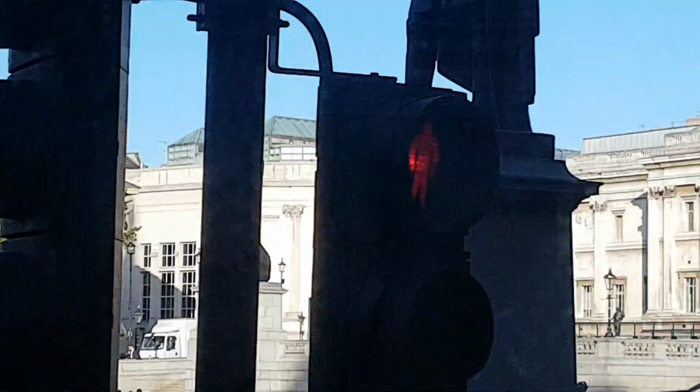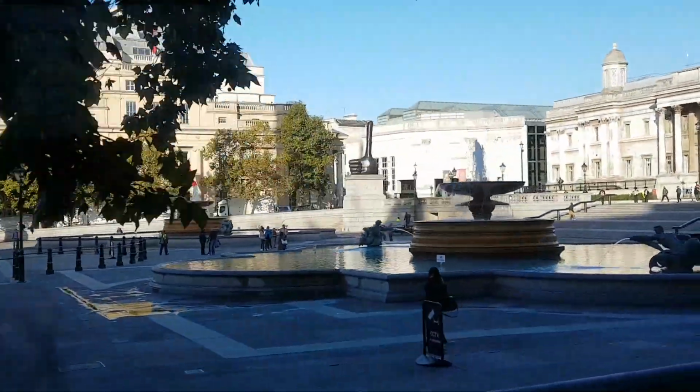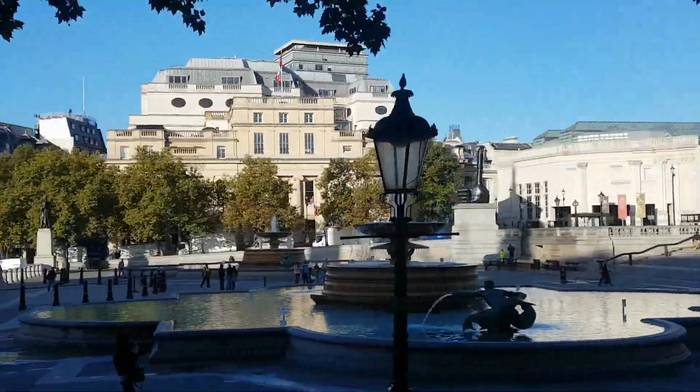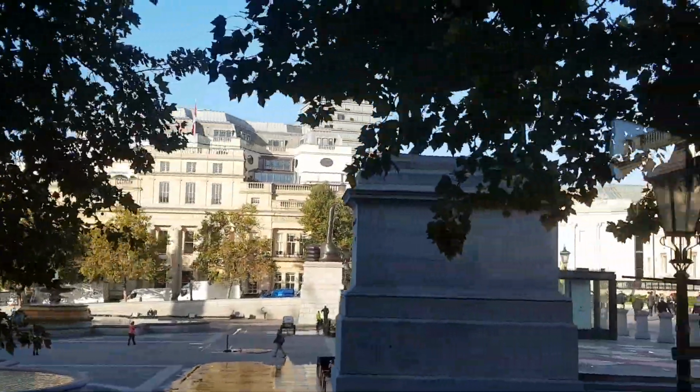There are four plinths, one on each corner, and that one on the top left-hand corner, the fourth plinth, always has a piece of art on it. Every 18 months they change it, and it's really good at the moment. So it's like a thumbs up, but some people have said it doesn't look like a thumbs up.